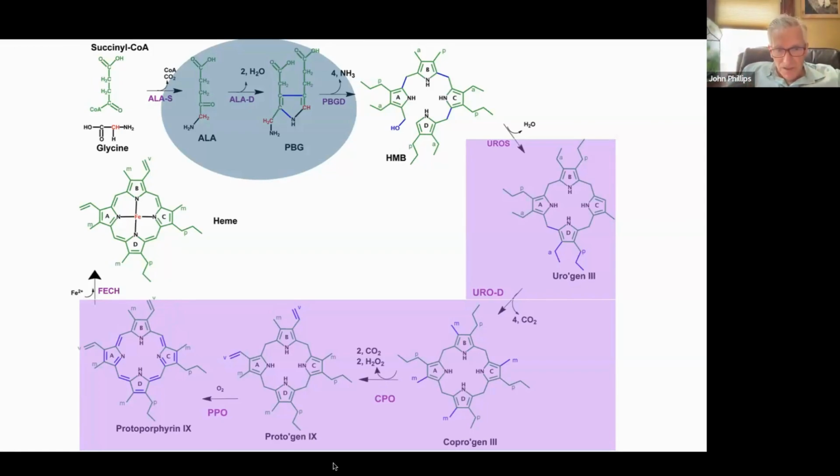And now I'm going to stop sharing and see what kind of questions you guys have. Yeah, there was a question on the first slide. What do the different colors of the boxes under the enzyme columns represent? Is it acute versus cutaneous? Yes, actually it was.